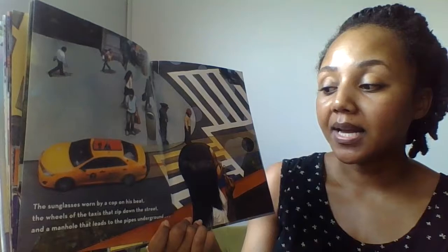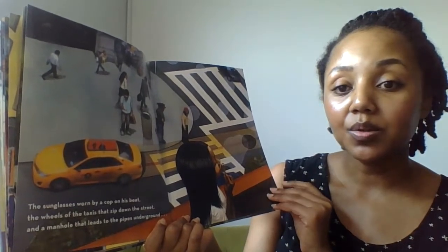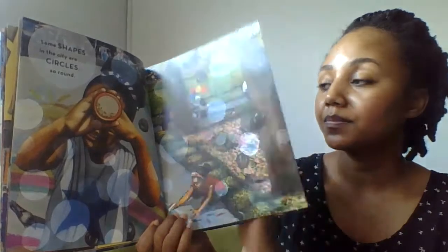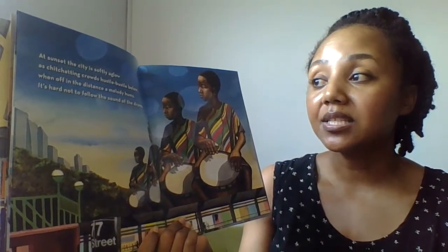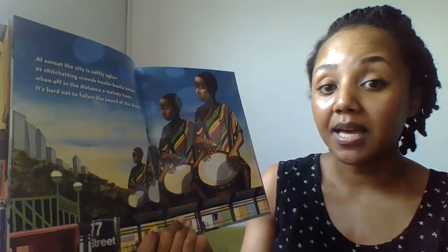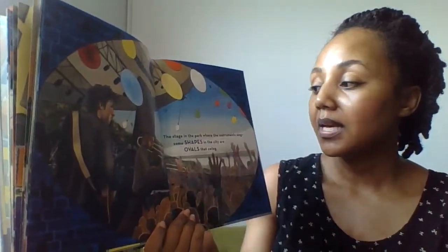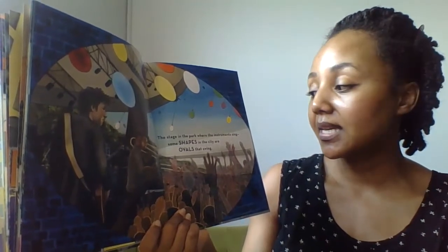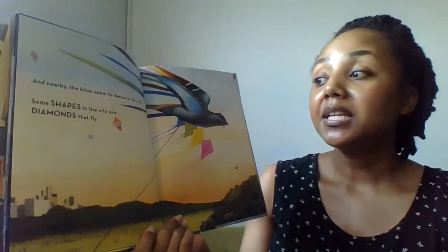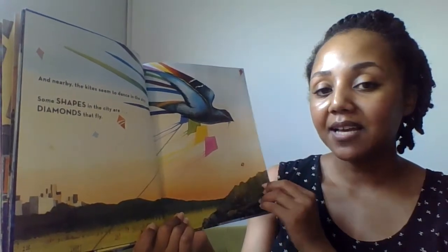The sunglasses worn by a cop on his beat, the wheels on the taxi that zip down the street, a manhole that leads to the pipes down below. Some shapes in the city are circle so round. At sunset, the city is softly aglow as chit-chatting crowds hustle bustle below. When off in the distance a melody hums, it's hard not to follow the sound of the drums. The stage in the park where the instruments sing, some shapes in the city are ovals that swing. And nearby the kites seem to dance in the sky. Some shapes in the city are diamonds that fly.